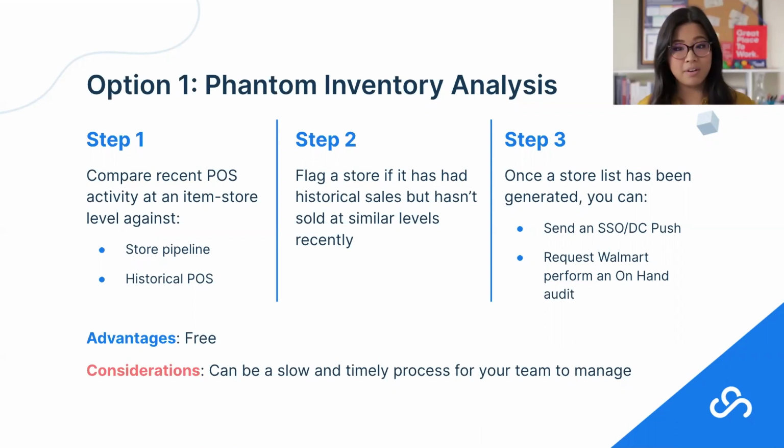No, you're so right, Rick. And I believe we'll be sharing this webinar and presentation at the end, so don't worry about having to take a screenshot. As Rick mentioned, we wanted to give you multiple options. One of the advantages of this particular option is that it is quote unquote free. You can just pull this data out of Retail Link. But one consideration, like Rick mentioned, is practicality: whether Walmart will actually perform an on-hand audit, and whether Walmart will actually execute on your SSO.